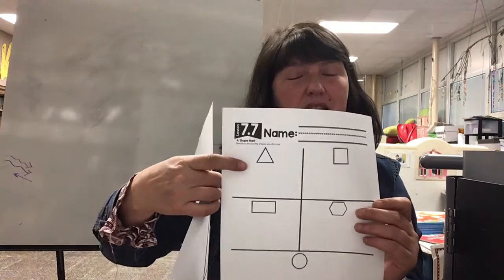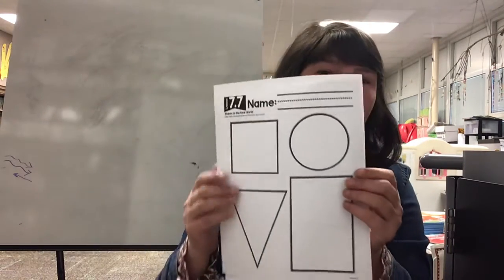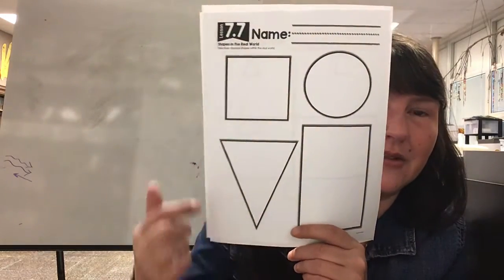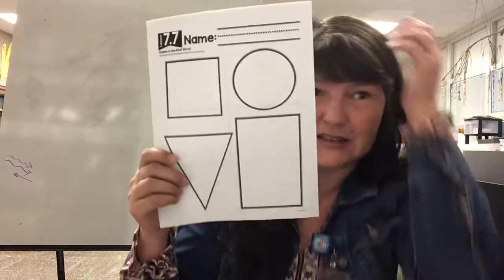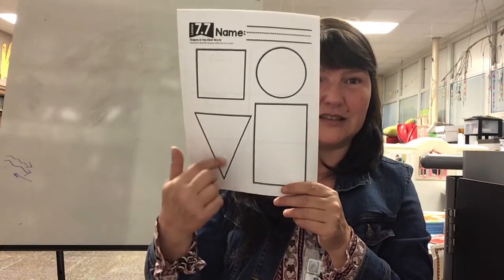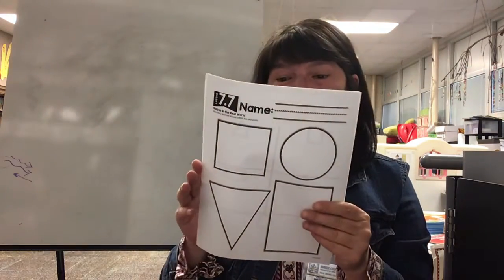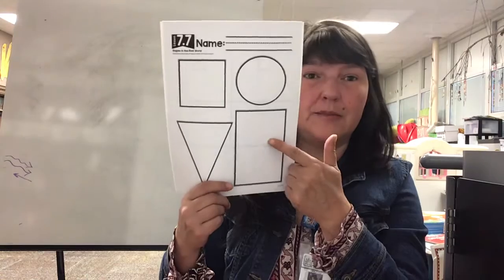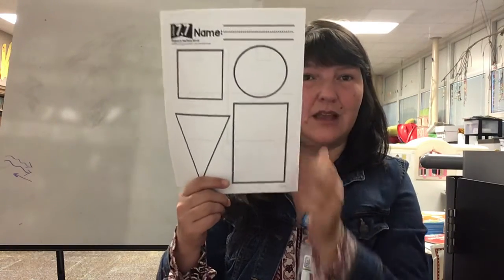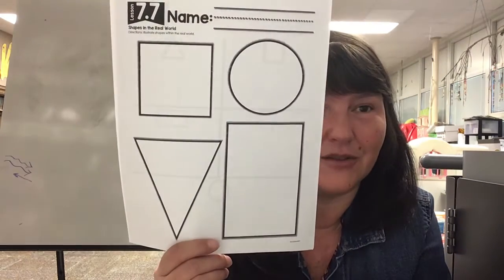And then your last page, you're going to take one of the things that you found. So let's say that I'm looking for triangles and I found a triangle. I'm going to turn this triangle into one of the things that I found. So if my triangle is a slice of pizza, I'm going to make this one look like a slice of pizza. If one of the rectangles that I found is the door, then I'm going to color and draw this one to look like a door. So go ahead then and turn these into one of the shapes that you found.